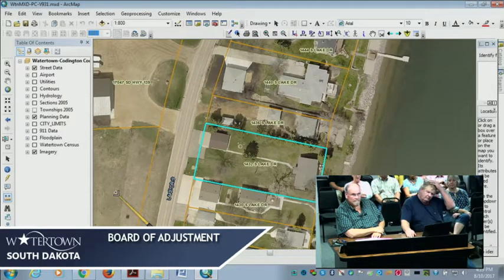Okay, they're adding on a conforming addition to a non-conforming garage. Right. And your issue is there's no place for the snow to go, or the snow's going to go on your land, or what? The snow is going to block in, if we have a bad winter, which I feel we're overdue for, it'll fill everything in.